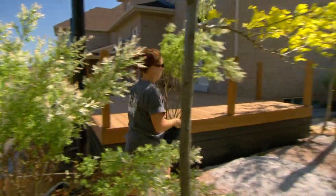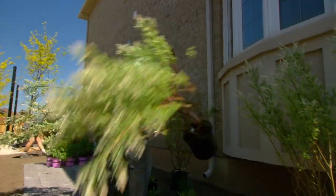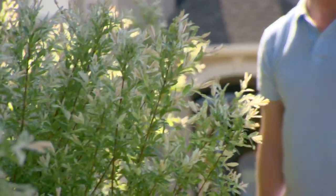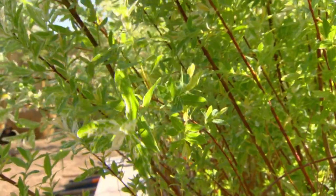The great thing about these is if you prune them, the new growth is that pink and white. Incredible looking. And if you let them go, they will get kind of scraggly, but then they lose their color sometimes too, so it's best to continue to whack them back. Right.